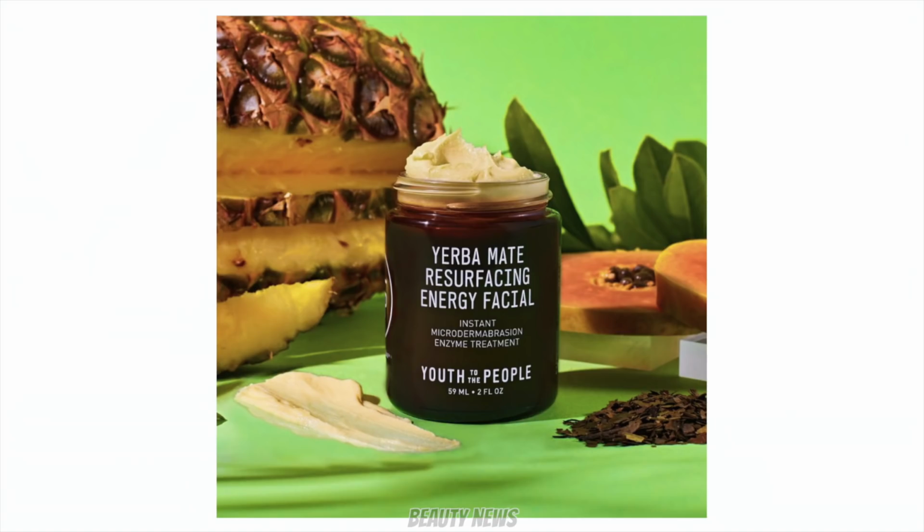Yes. And the last thing we've got here is a new product from Youth to the People. So this is the, I don't know how to pronounce Yerba, mate. Yerba, mate. Hang on. That's how I pronounce it. That's how I pronounce it too. But I don't think it's meant to be. We'll let these people do it for us. How to pronounce Yerba mate.